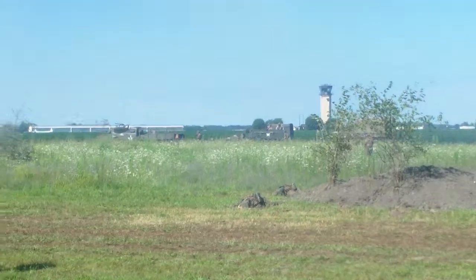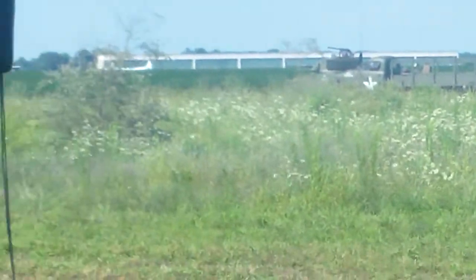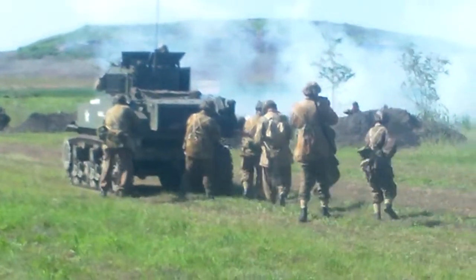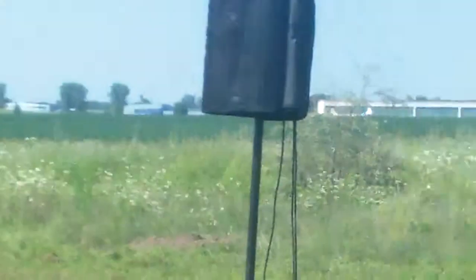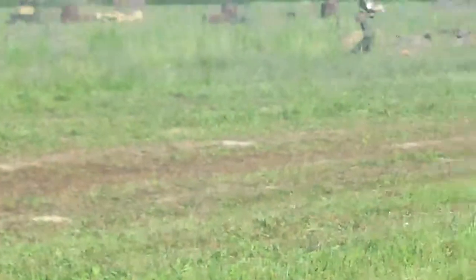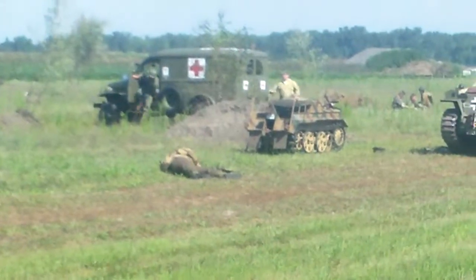Cadillac of the sky. We're in advance now. Oh look, medic truck. Yeah. Somebody's got to take care of the wounded.